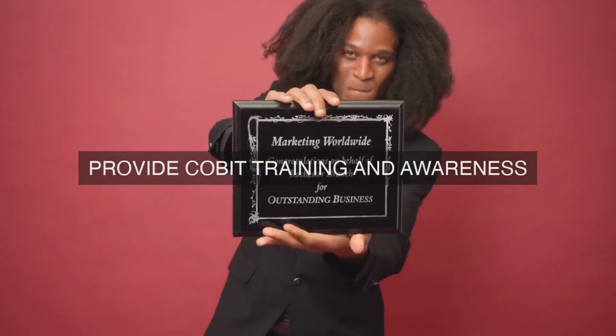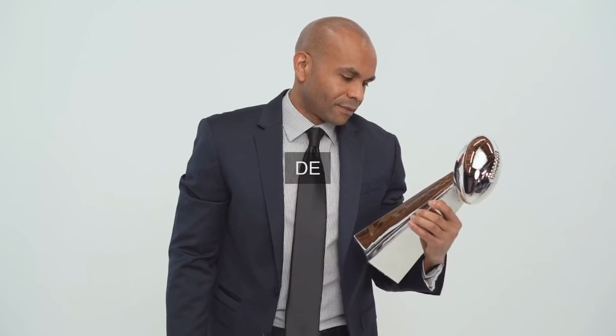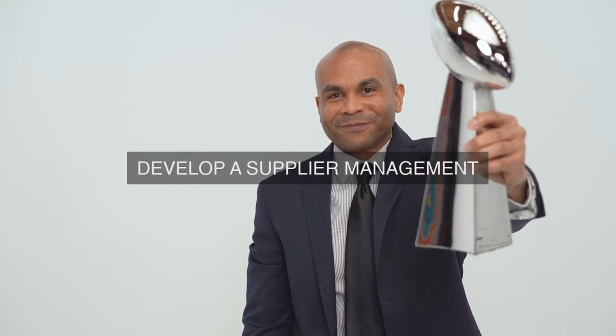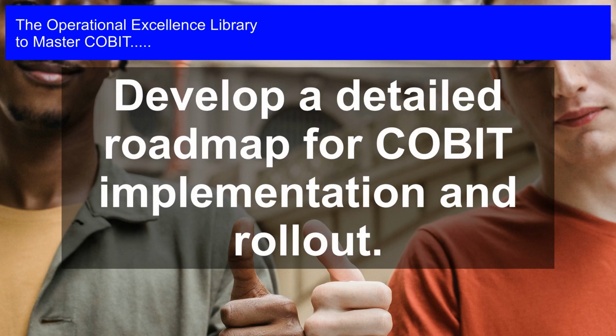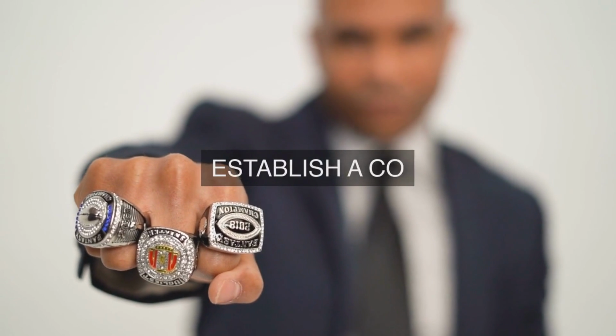Stage 3. Define the target state. Based on the current state assessment, define the desired future state for the organization. This involves identifying the required capabilities, processes, and controls necessary to achieve operational excellence. The target state should be aligned with the organization's overall strategic objectives and industry best practices.